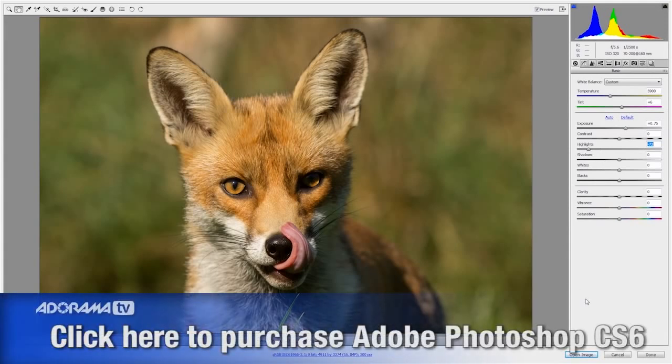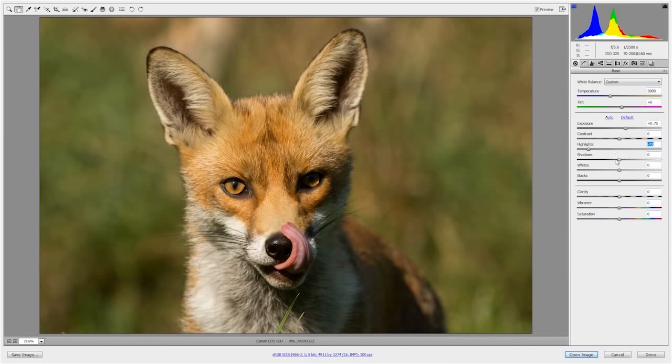Wasn't quite as good. It is certainly more powerful in the new versions of Photoshop. Okay, now what else do we need to do? Well, any changes now are going to be really small, subtle changes. So a little bit more contrast. Clarity, well, of course I'm going to put some clarity in, but just a little bit.